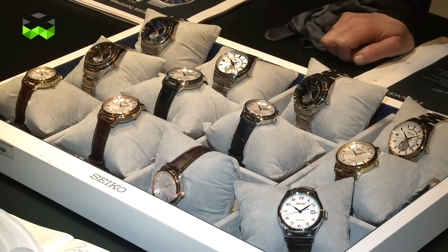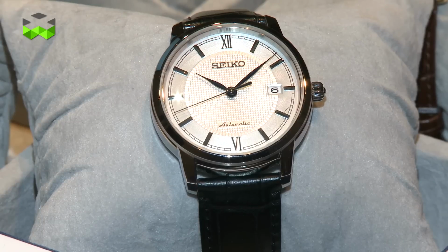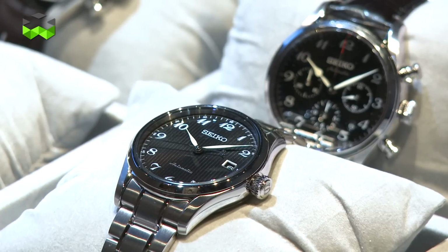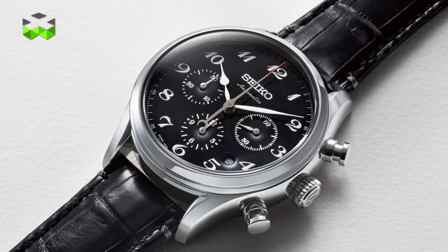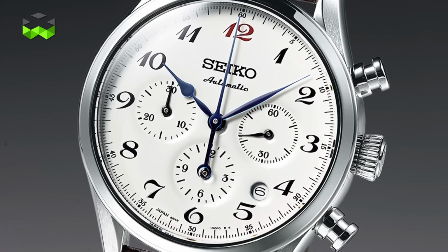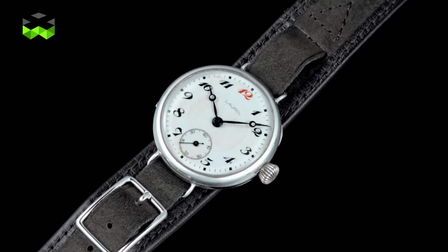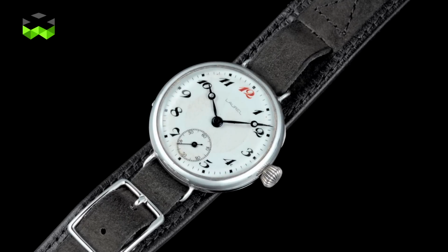aggressive. This collection starts with simple models that are nevertheless decorated, for instance with a kind of inversed Clou de Paris decor, which is quite unexpected and special to look at, and it goes with more decorated and precious ones such as urushi or enamel dials, and for instance there are Arabic numbers, and the 12 sometimes is in red. It is in honor of the Laurel that was launched in 1913 and which was the first wristwatch of Seiko.